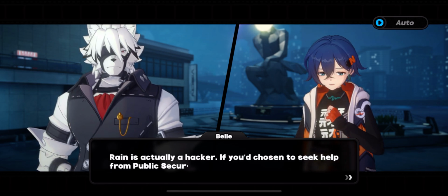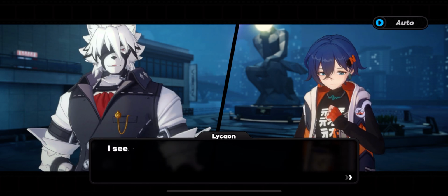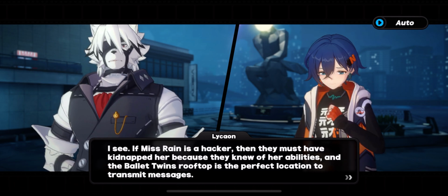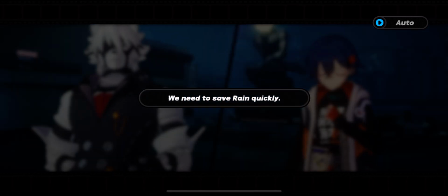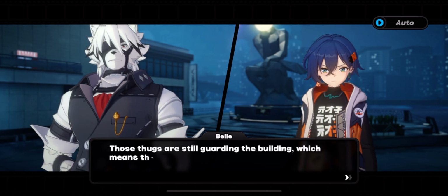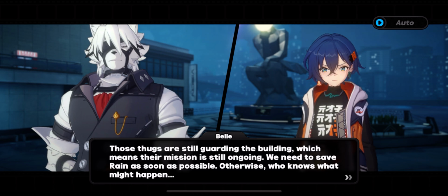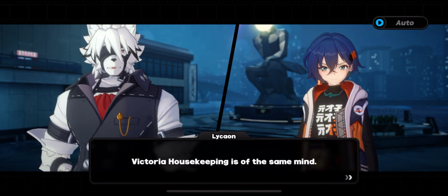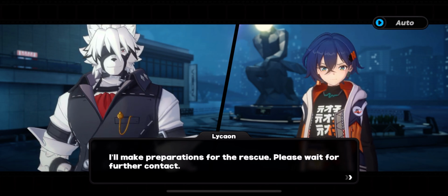Rain is actually a hacker. If you'd chosen to seek help from public security, we'd have been in real trouble. I see. If Miss Rain is a hacker, then they must have kidnapped her because they knew of her abilities. And the Ballet Twins rooftop is the perfect location to transmit messages. Those thugs are still guarding the building, which means their mission is still ongoing. We need to save Rain as soon as possible. Otherwise, who knows what might happen. Victoria Housekeeping is of the same mind. I'll make preparations for the rescue. Please wait for further contact.